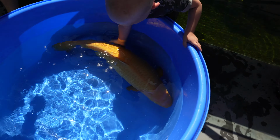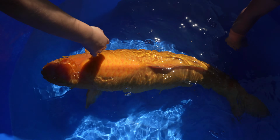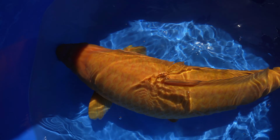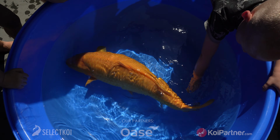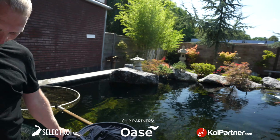Very nice scalation, very balanced, very long head. So this fish will get his body, or her body, when she's a bit older. All the energy is now going into the growth and the length of the fish. You can really see that very well here at the head, very big head, and a very nice bone structure. Here from the back, nice backbone and a really thick tail. Enough space here with a dome, and yeah, beautiful fish. Gonna be a big one, I hope. Absolutely, and with this pond, it will be good.